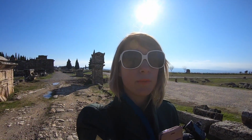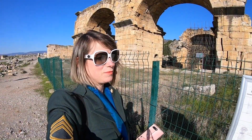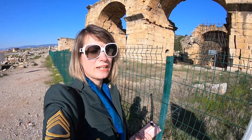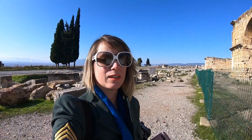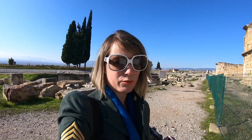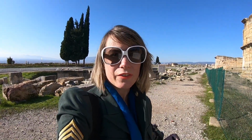That's it of the main thoroughfare. Now we're heading into the next part of Hierapolis. Welcome to the Basilica Bath. This complex was located on the north side of the city, outside the city gates. So fun fact, in ancient times, purification before entering the city was a common tradition, or people would not be allowed inside the city. Therefore, bath buildings were generally located at the outskirts of the city.